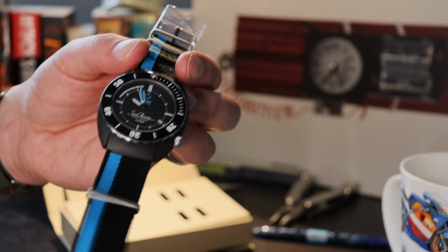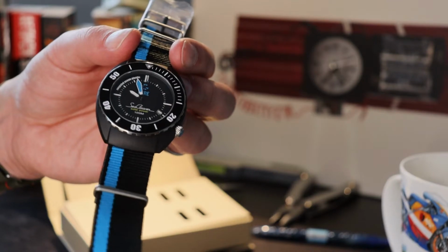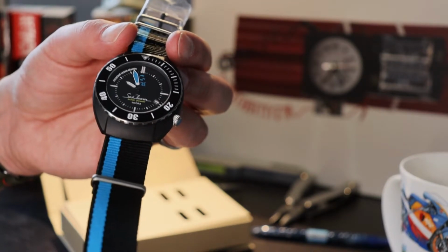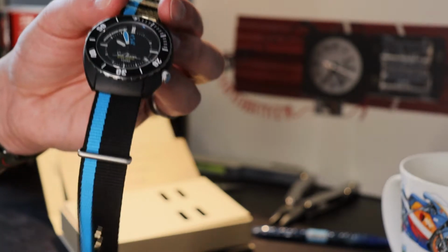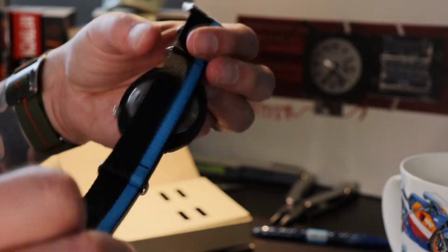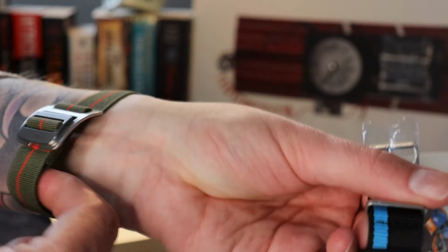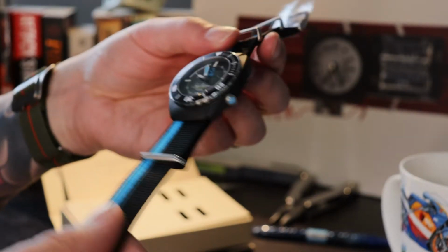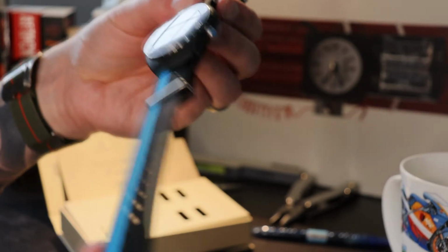The strap is also made from recycled plastic bottles, but I understand that GYRE are also looking at ways of making the strap out of those net plastics at some stage in the future. I'm not a massive fan of NATOs. I prefer the elastic marine versions, but this one has a very good thickness and tactile feel to it.